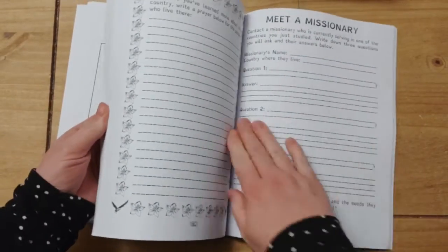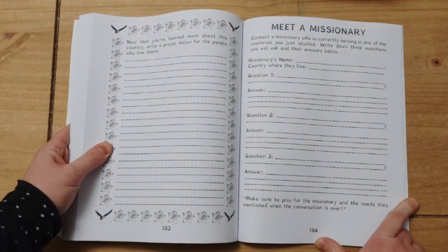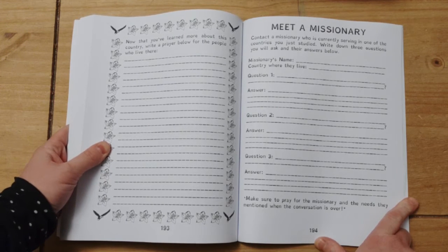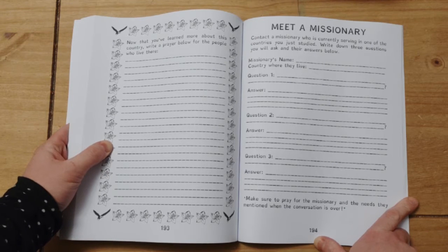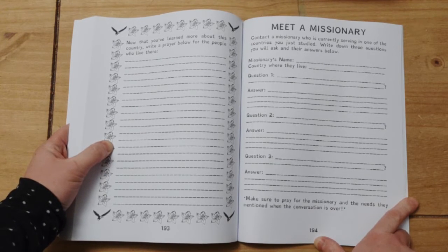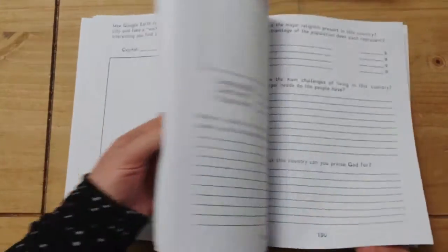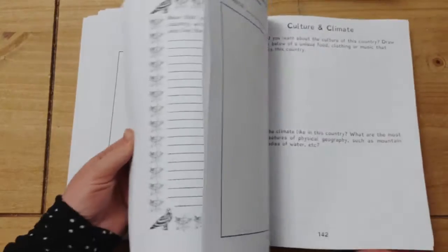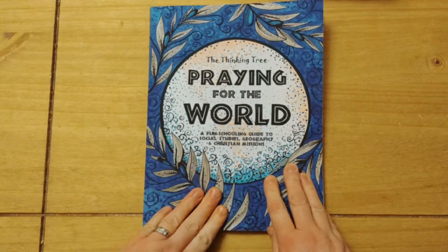So they also have these bits here: meet a missionary, contact a missionary who is currently serving in one of the countries you just studied, write down 3 questions you will ask and their answer below. So I don't know if you can do that through charities, but we know a couple of ex-missionaries and we'll probably just do it that way. So that's nice, and I gave my son a bit of a choice of ones, and he liked this one.